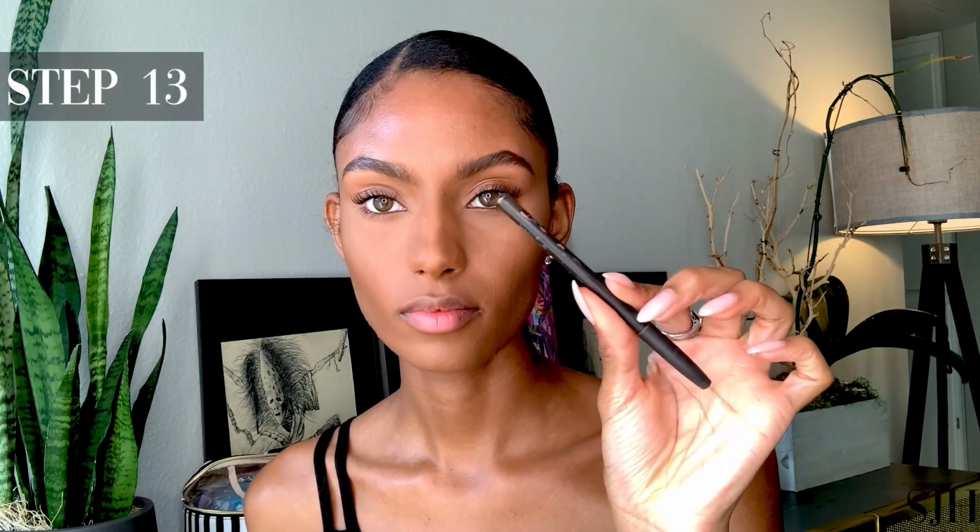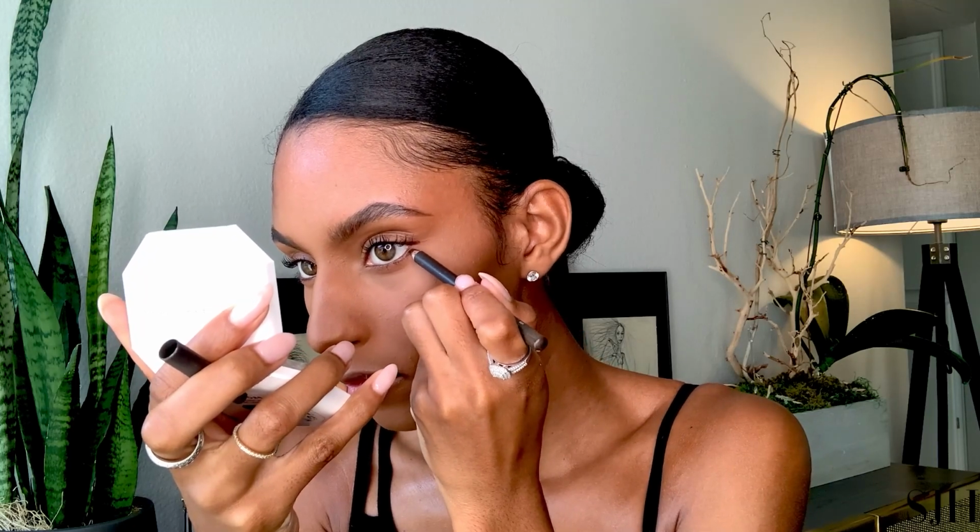Alright, step 13. I promise we're almost done. This is another trick. This is the MAC eyeliner in coffee, fresh coffee. And I like to fake another eyelash and fake a little wing action. So I just place the eyeliner like such. And then I also like to place a little line at the bottom lash. I learned this trick from Marilyn Monroe actually. And she used to do this to create a shadow so it made it look like her eyes were more doll-like. So I'm just going to take this blending brush and just blend the liner up.